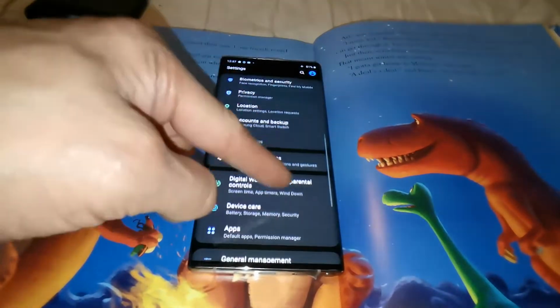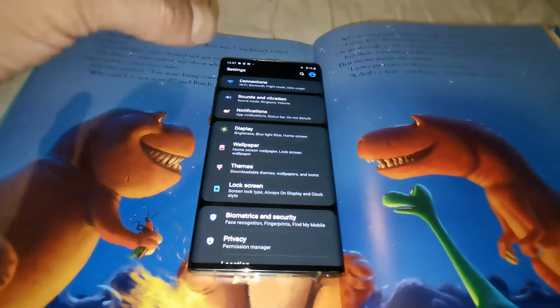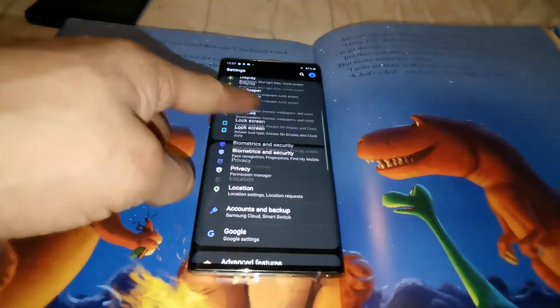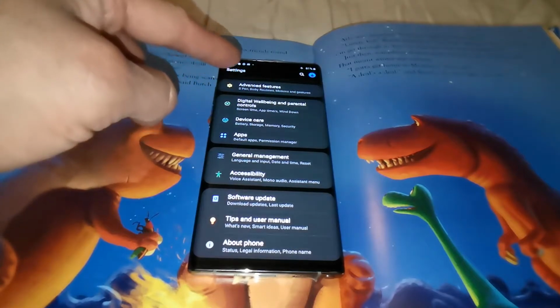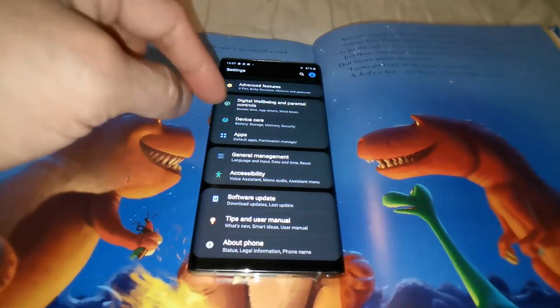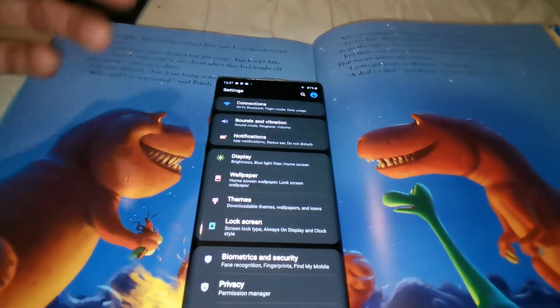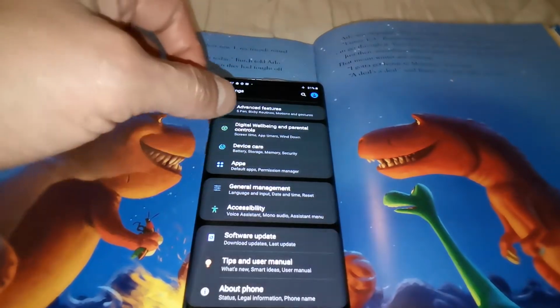I give it the respect it deserves, and I give it a chance, and I learn about all the features, the benefits, what functionalities are on there, and I do not judge the device. At the end of the day, it is what it is, and if you're a Samsung fan, you ain't gonna go wrong.